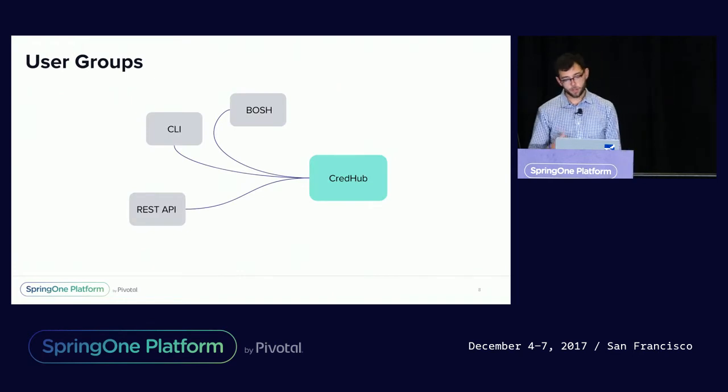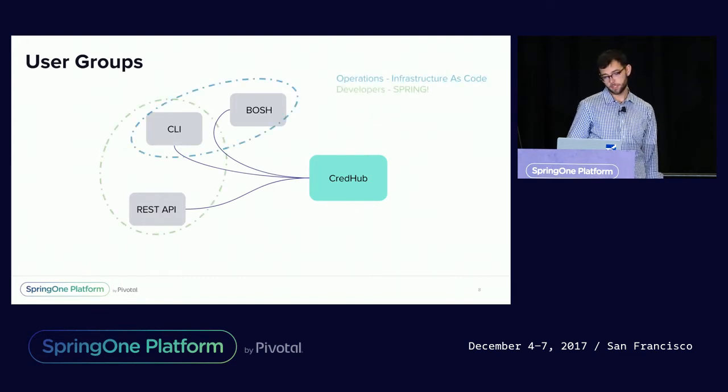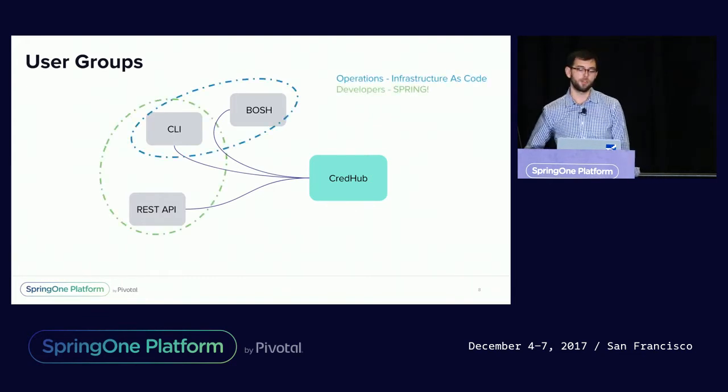So if we look at who the users of CredHub are, you can really define this in two different user groups. There are three different ways to interact with CredHub. There is through BOSH, which I'll jump into a little bit. That's sort of on the operations side. There's a CredHub CLI, which you can grab on GitHub. And then there is a REST API, with the specs out online as well. And so if we group those up, we've got really two different groups, right?